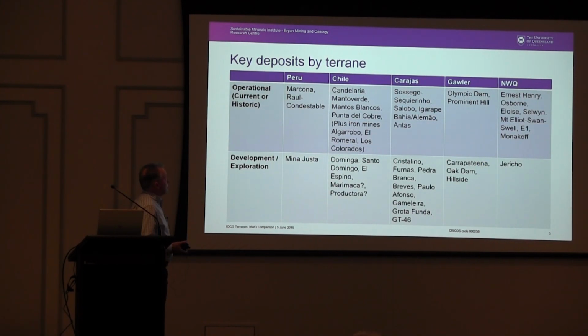So when you look at those terranes, you've got Peru. You have a couple of operational mines there, and basically there's one key mine, Mina Justa, in development. You look at Chile with its very long mining history. There have been a lot of deposits mined there in Chile. A lot of those on that list were in production before people had even been thinking about calling them IOCG deposits. And a lot of them we could debate till the end of the earth about whether they actually are or how they fit into the spectrum.